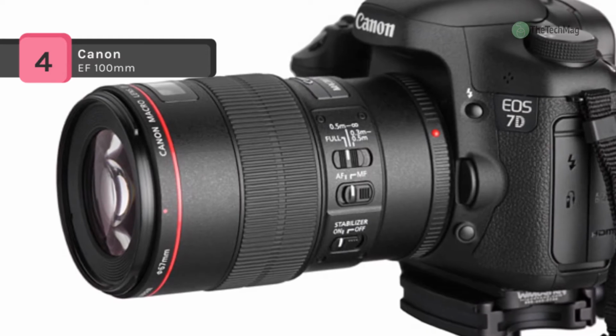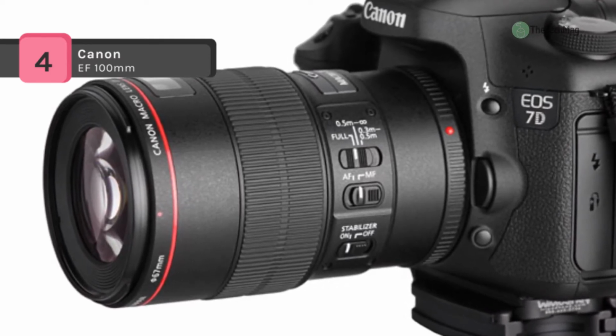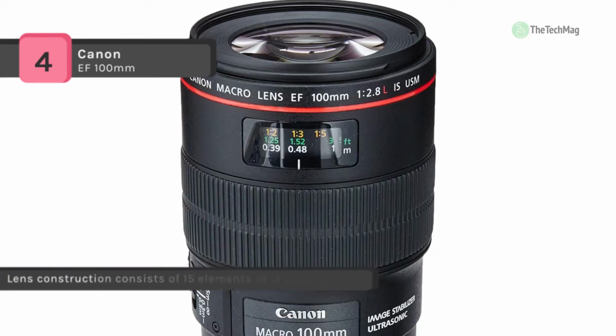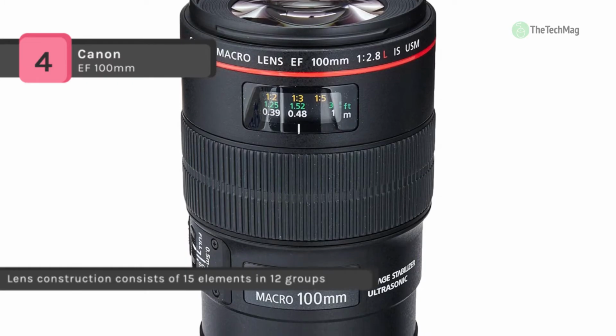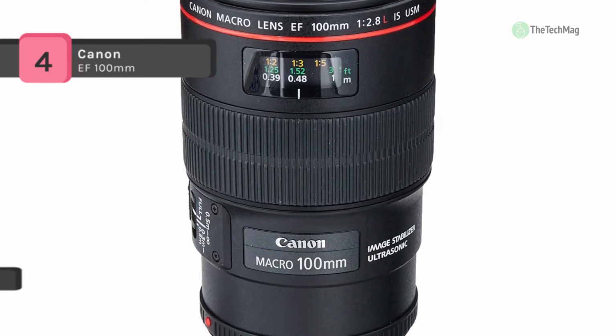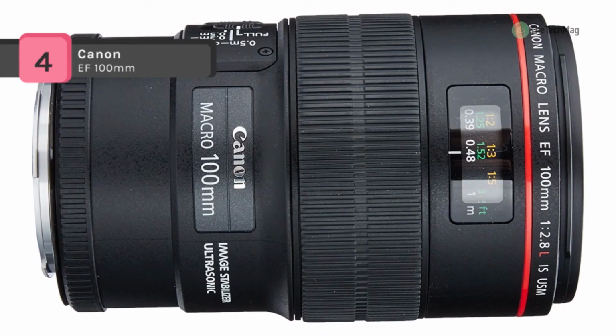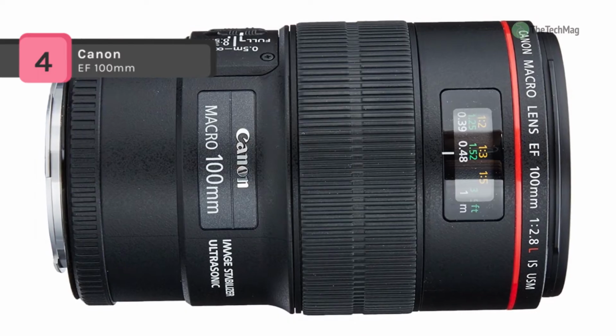Complementing close-up shooting, an image stabilizer is emphasized and minimizes camera shake by 2 stops at full 1:1 magnification or up to 4 stops at lower magnifications for sharper handheld shooting. Also contributing to smooth and natural handling, a ring-type USM and internal focusing design offers quick, quiet, and precise autofocus performance along with full-time manual focus override.